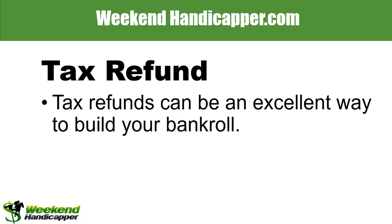Depends on the style of betting that you do, what kind of bets you make, and how large a bets you make. But I know plenty of people, $2 bettors, $5 bettors, that their tax refund, if they don't get too out of control, that's their bankroll every year. That keeps them in the game, keeps them interested in horse racing, and they use that tax refund to bet on horses every year.